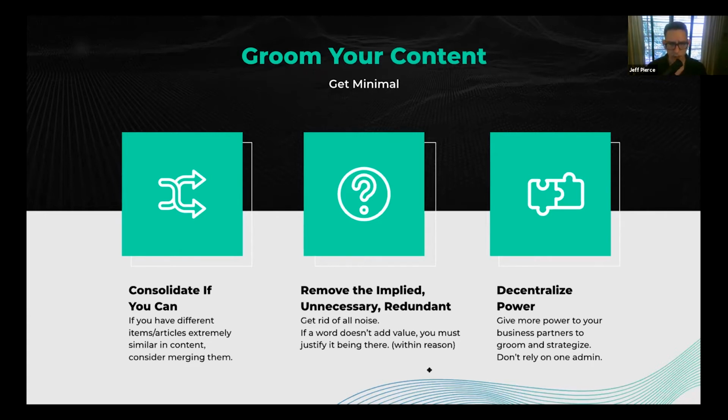The second one, remove everything that's implied, unnecessary, and redundant. I'm meaning really from your shorter fields, names, short descriptions. You can use a description field to get as crazy as you want, but with your shorter ones, you want those to be just as clean and as minimal as possible. If a word does not add value, get it out.